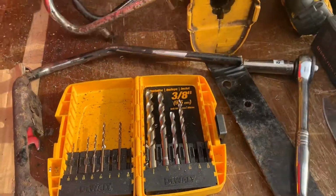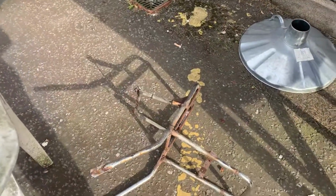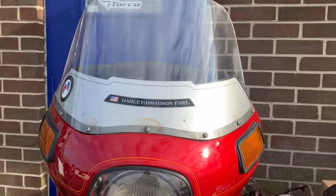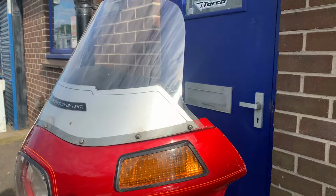You know, look at these. These were apparently fitted on a C90 Honda. And here's the brackets that they used to mount it on a C90 Honda. Horrendous looking thing. But anyway, Harley Davidson FXRT, very, very rare parts indeed. Top boxes in our showroom.